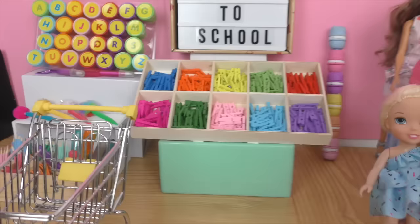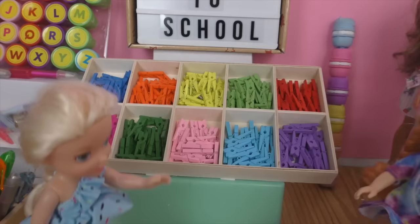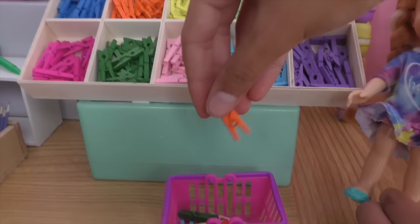We can. Let's go. Elsie, look at these clips. We can use them to hang pictures. They are so cute. I really want these blue and pink ones to match my dress. I'll get one blue one. Here, let me get a cart for you, and we can put all of ours in here. One blue one. We have pink and purple. Red. We can get orange, pink. Oh, and last but not least, blue. One of my favorite colors.